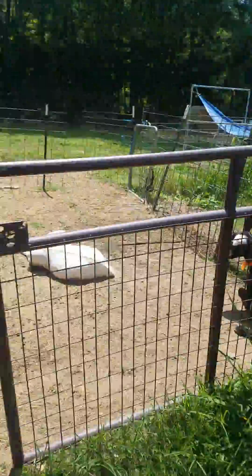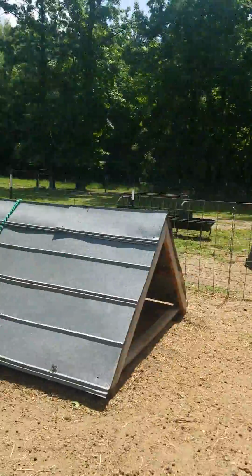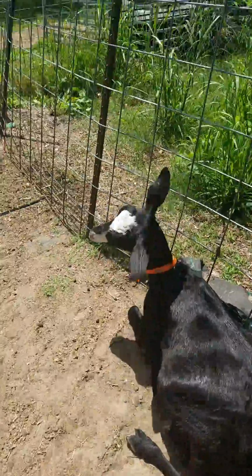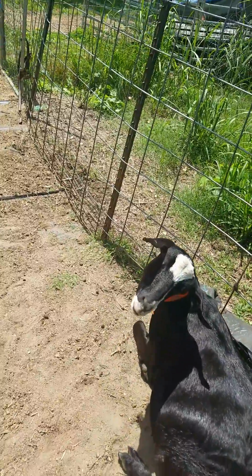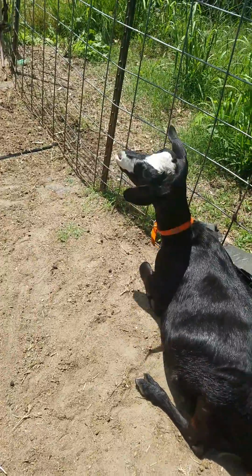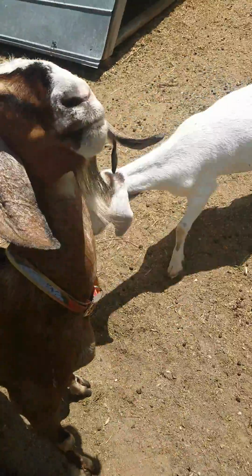Here's the next animals. The goats. They're right there. Sad story about this goat. Her name's Emma. When she was born, her eyes didn't fully develop, and so she's blind, but she's learned to just navigate through it. Hey, Priscilla. This is Priscilla right here.